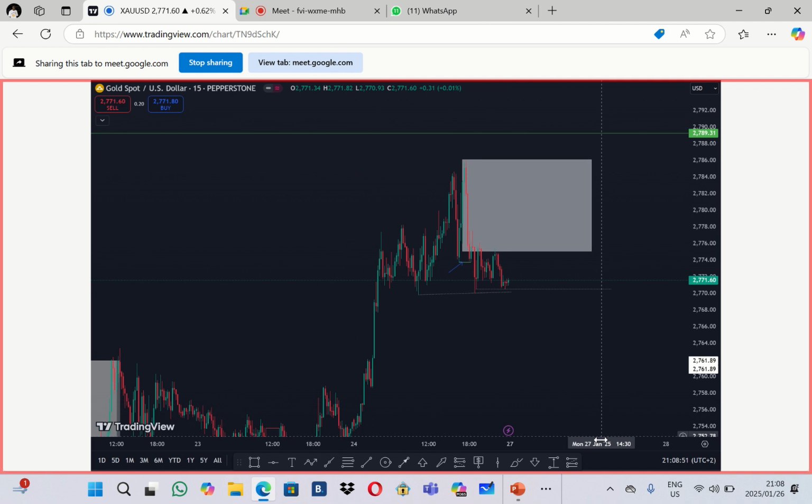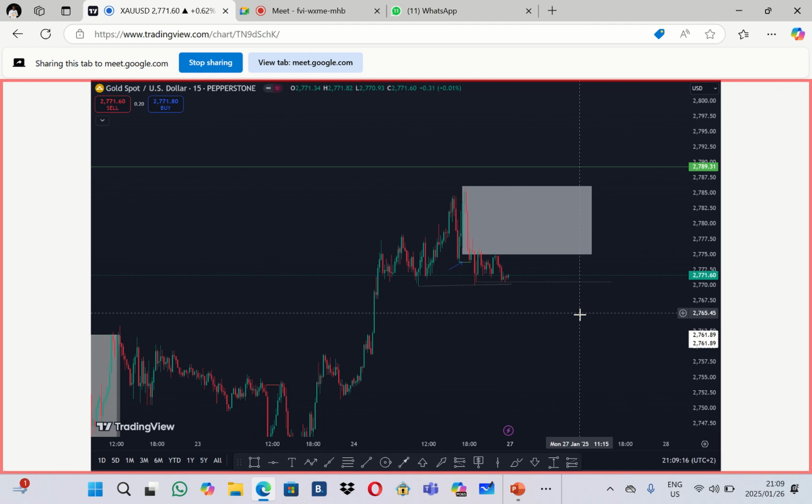My main focus is that I'm more open to looking for buying opportunities, but I'm also keeping my mind open to looking for selling opportunities, only if price gives me the confirmations. So most definitely that's what I'll be looking at: selling opportunities if the daily bias is bearish, buying opportunities only if the daily bias is bullish. That's what we'll be looking at for tomorrow.